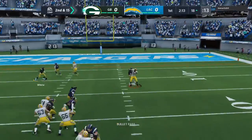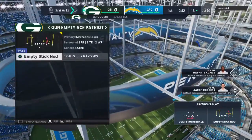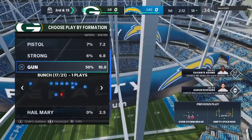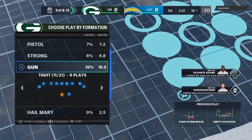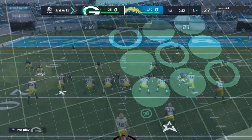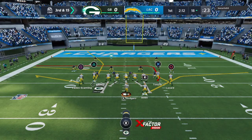Rodgers again now. And this one incomplete. Too much contact to hold on to that one, and it's 3rd down. It's been a good opening drive offensively thus far, but you know they don't want to waste it and settle for a field goal attempt after that incompletion. So this is a big play coming up here on 3rd down. The 7th play now of this opening drive. This is 3rd and long, though.